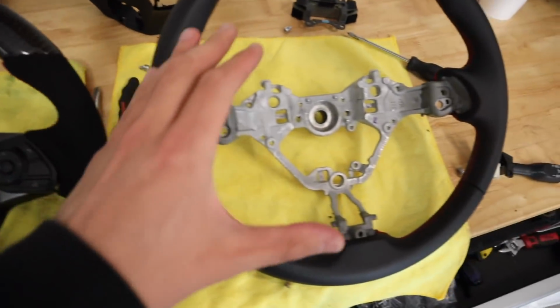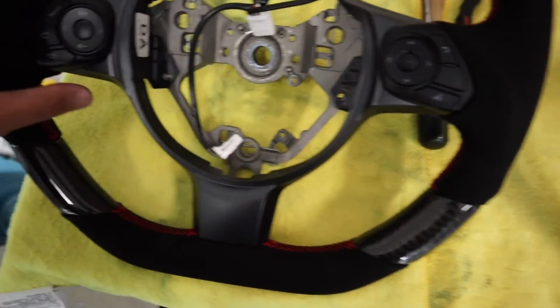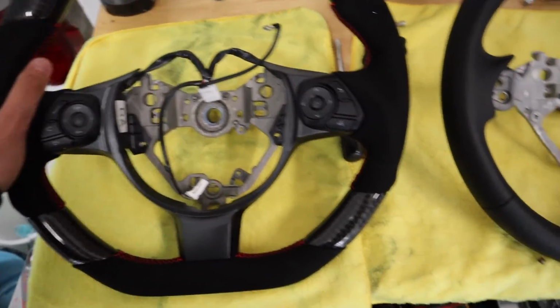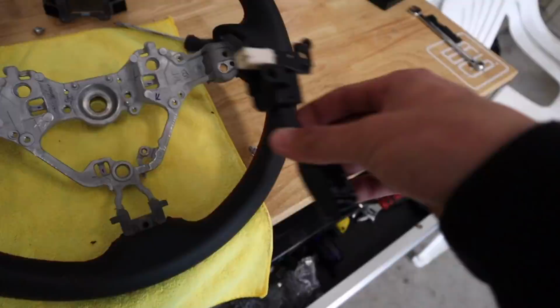Pretty much swapping everything from the stock steering wheel over to the aftermarket one. As you can see, we got the buttons transferred over to the carbon. Also, we transferred over the little metal pins for the airbag. We got a few things to put back. We got the cruise control and also that stuff over there to put on the new one.